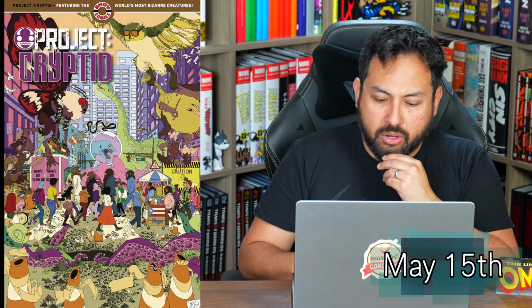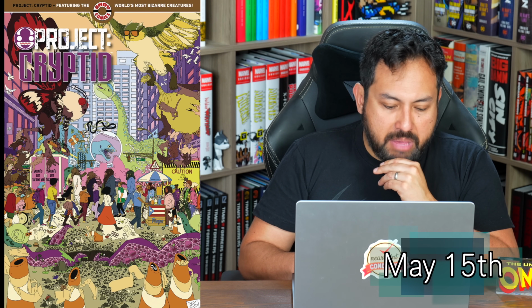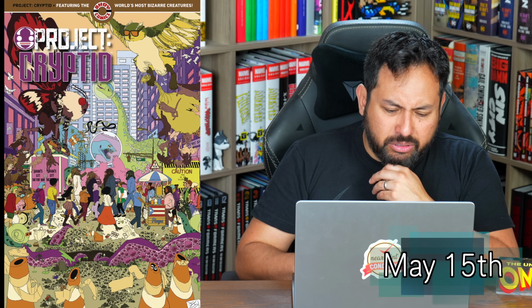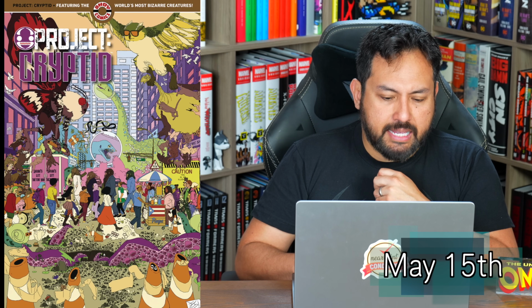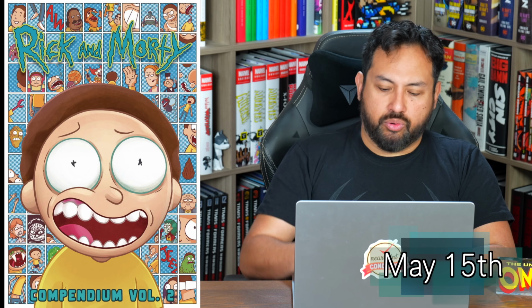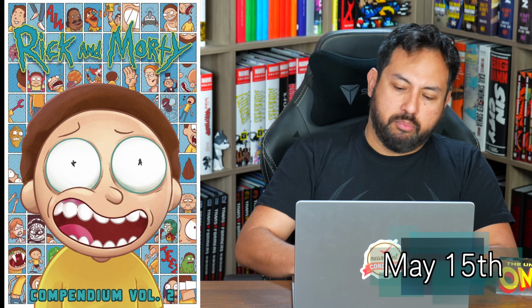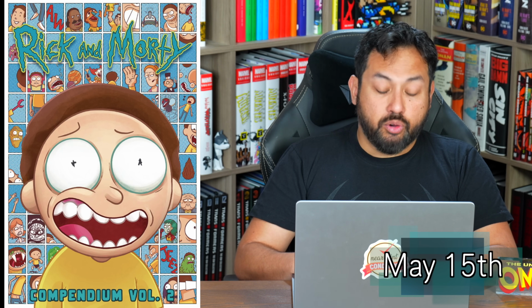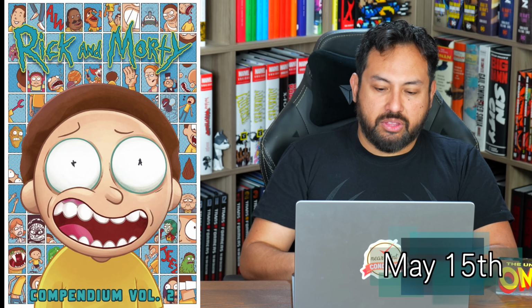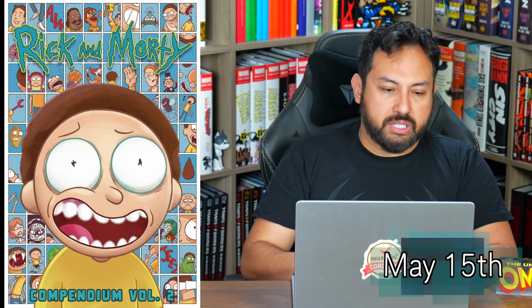The cover looks beautiful. And from Ahoy Comics, we're getting Project Cryptid, by Mark Russell and Matt Bors, Paul Cornell, Richard Pace, Gene Ha. Man, that has a hella talent, and that cover looks absolutely stunning. Those colors. This is $17.99, and it is a trade paperback. And we're also getting Rick and Morty Compendium Volume 2, coming out from the folks over at Oni Press. So $39.99. This collects issues 16 through 30 of the comic book series.